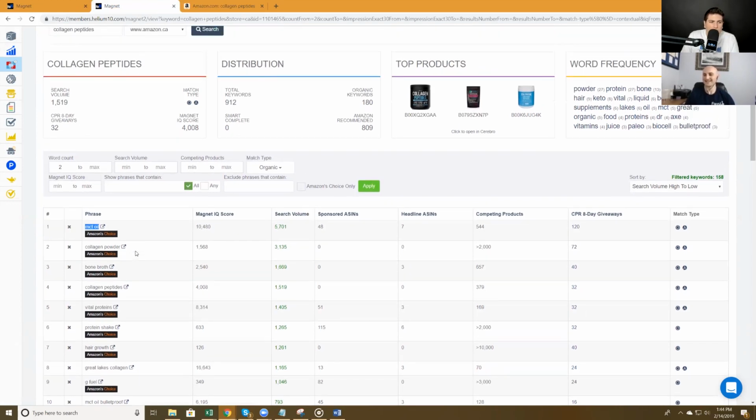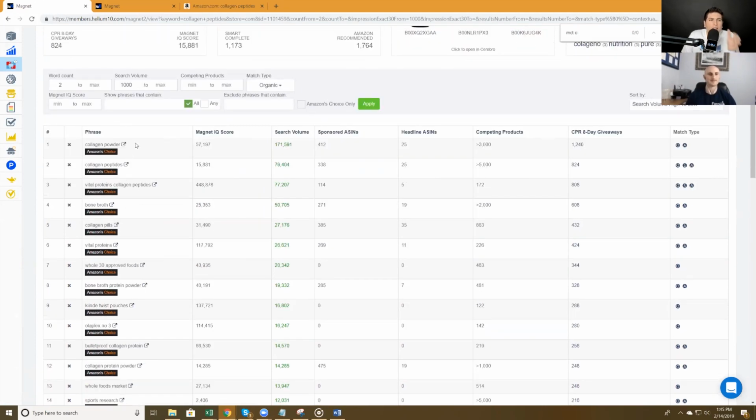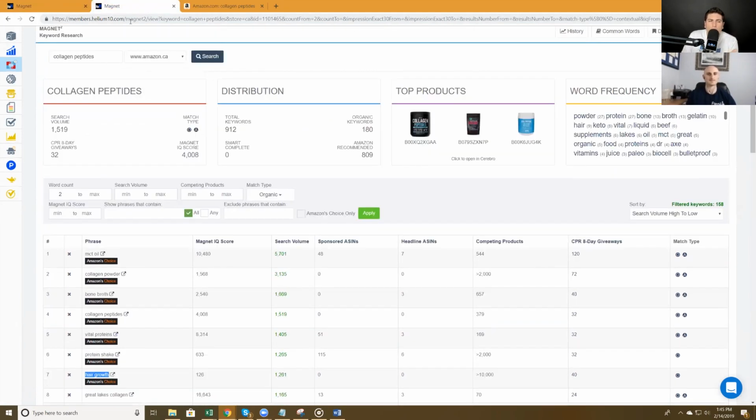Now, some of the other words, you see the same. Look, Vital Proteins is there. Collagen peptides, bone broth, collagen powder, protein shake. That wasn't on this list. Hair growth. That was definitely not in the top 7. So again, if you just copied your English or American English listing, you would have missed out on 2 top 10 keywords, possibly MCT oil and hair growth.